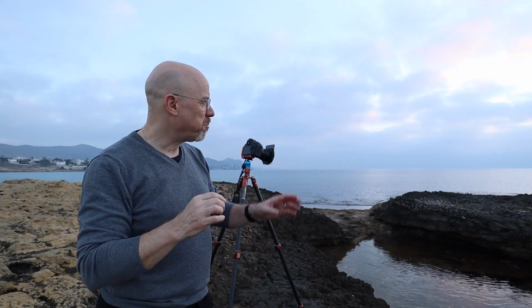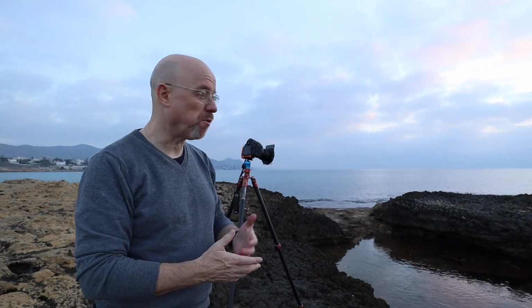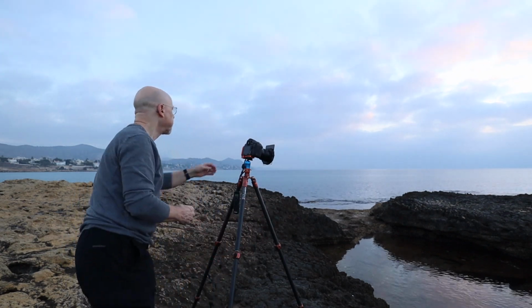Little tiny bit of blown highlights in the water, but I think it's recoverable because I'm shooting RAW and obviously the highlights indicator is based on the JPEG preview. I think it's recoverable.